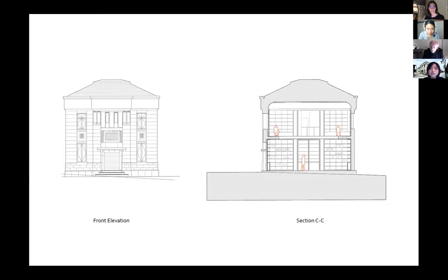Because it has been serving the public, I don't necessarily want to close it off for only the designers. So this will be a space that is also open to the local citizens.